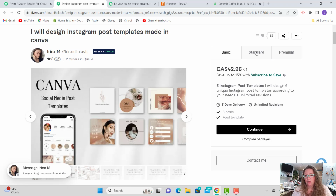So that's the basic one. Standard is 9 Instagram. These are super affordable. And then the premium one is 12 Instagram post templates. So if you just mix them up, you can mix them up with colors, you can mix them up with your quotes, you're saying, you can drag the elements around, and this is all done for you.